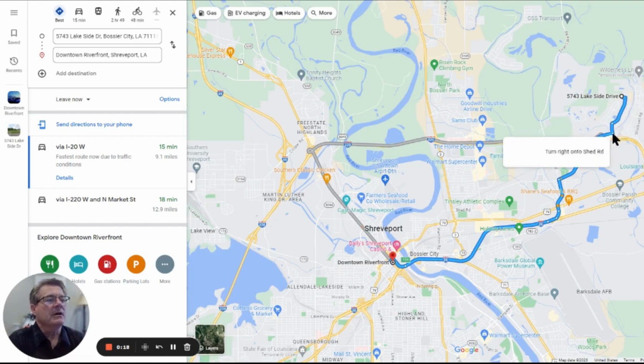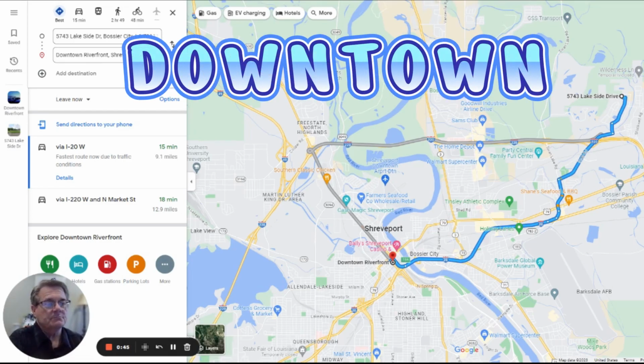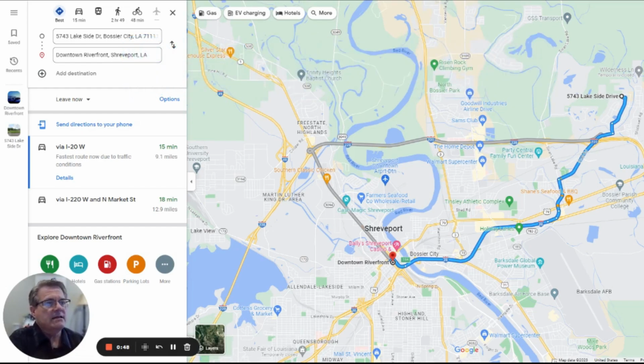You come out and come across and go down Shed Road and then get onto I-20 there, and it'll take you straight on into downtown. Now, downtown we've got the big skyscrapers and the headquarters of a lot of corporations. They have garages for the workers to pay a monthly fee, but have easy access parking-wise, because sometimes downtown can be a little difficult in the parking area, but they cover that with the garages.